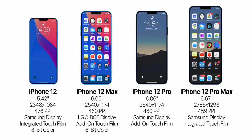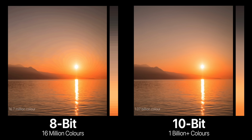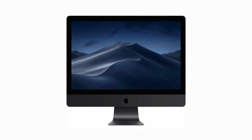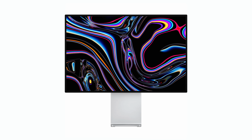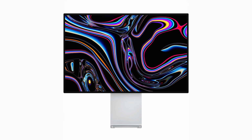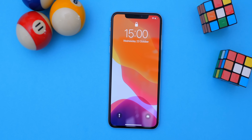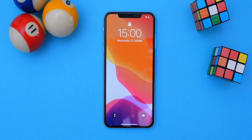Anyway, something pretty interesting here is that both displays on the Pro models are said to be 10-bit panels. Essentially, a 10-bit panel can display over 1 billion colors compared to just over 16 million colors that a standard 8-bit display can display. The 5K iMac display is 10-bit, and the Apple Pro Display XDR is also 10-bit, so I do believe that Apple would market these displays on the Pro models as Retina XDR displays again, just like they did on the iPhone 11 Pros.